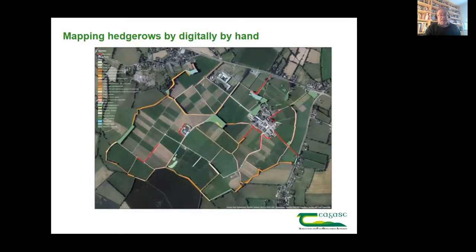But it's a useful exercise to do, and we've done it on the Chagas farms, and it's been done on many other farms. And you know, you'll get some information there of the length of the hedgerow and the area of hedgerows on your farm or the area you're interested in. So this can be done quickly by anyone with a little bit of practice.